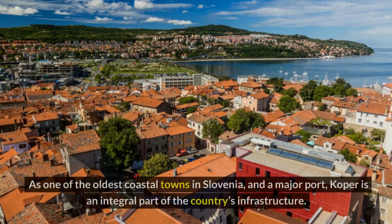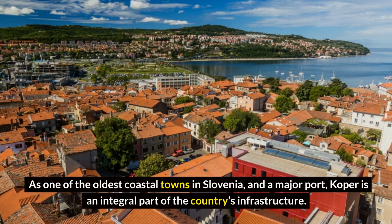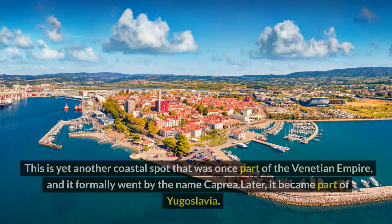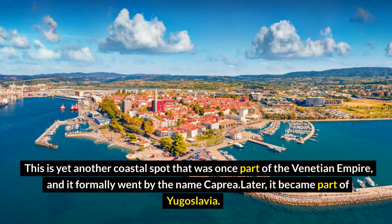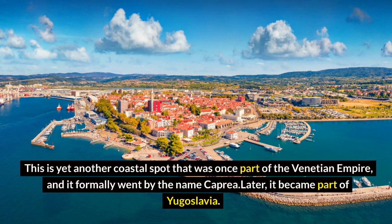9. Koper. As one of the oldest coastal towns in Slovenia and a major port, Koper is an integral part of the country's infrastructure. This is yet another coastal spot that was once part of the Venetian Empire, and it formerly went by the name Capria.